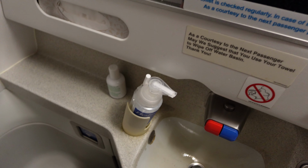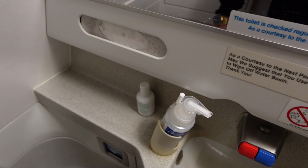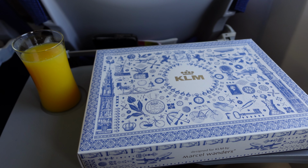Just before the breakfast, I popped up to check out the bathrooms. These were conveniently located at the front of the cabin for the business class passengers. Very retro, very old, but nice and clean through the duration of the flight.